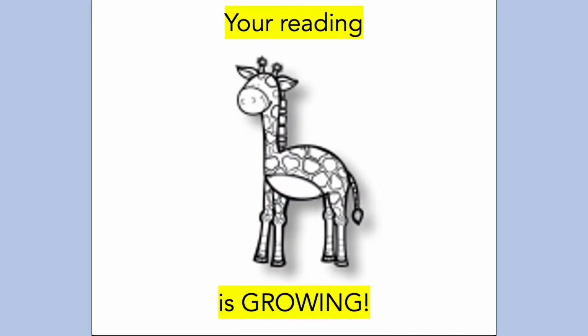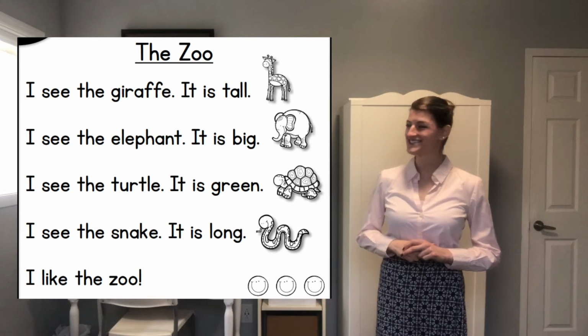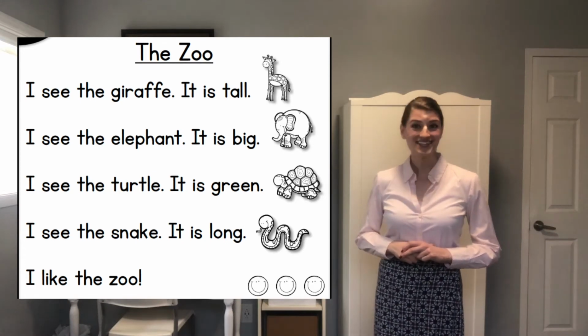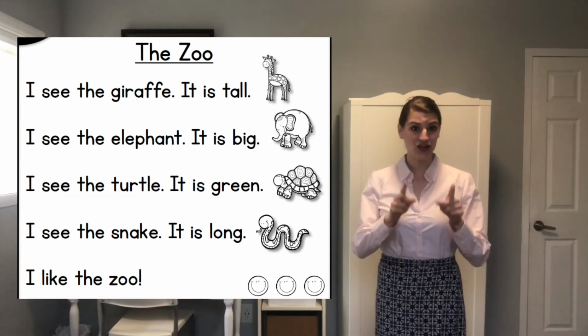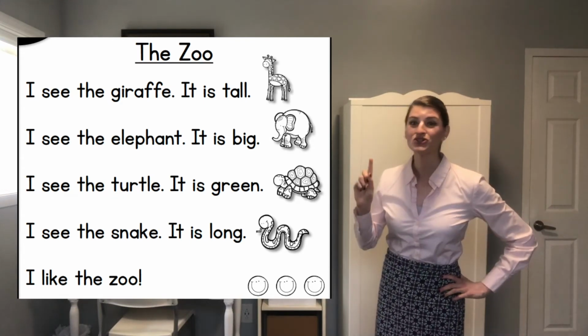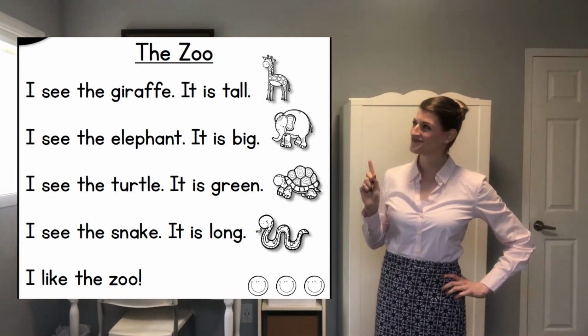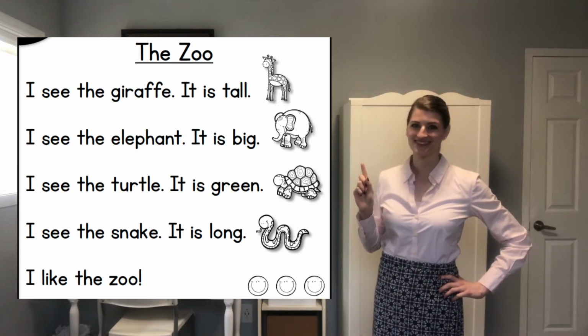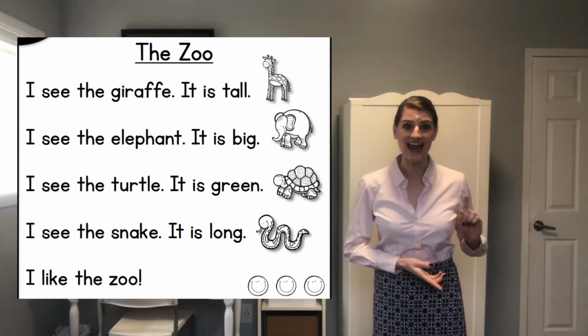Your reading is growing. Awesome job! How did you figure out some of these words? Did you look at the pictures? Can you point to the word turtle in the sentence? Can you sound out the word snake?